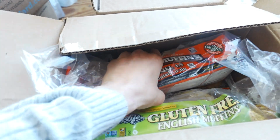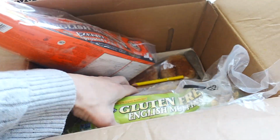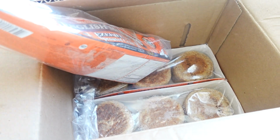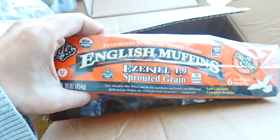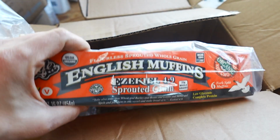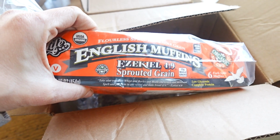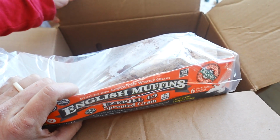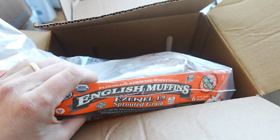I tried these Ezekiel sprouted grain English muffins. This one actually goes in this box, and a pencil and a fork do not come with them, in case you're wondering. Now, my kids are used to sourdough, so they were skeptical about them, but they were great for a pinch. We had them for breakfast yesterday morning with eggs on top, and they were really good.